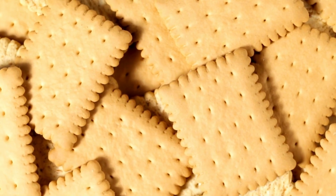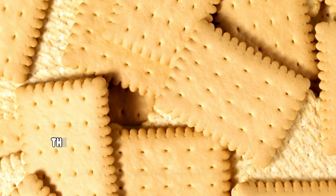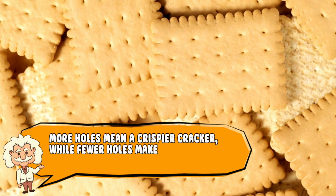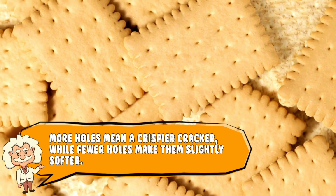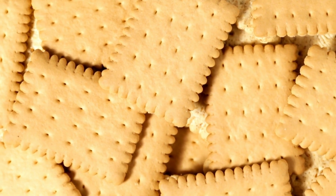These days, the placement of the holes is carefully planned, almost like a top-secret cracker blueprint. The size, number, and arrangement of holes can affect the final texture. More holes mean a crispier cracker, while fewer holes make them slightly softer. It's basically snack engineering at its finest.